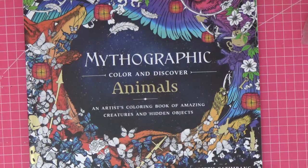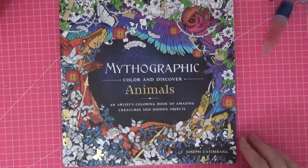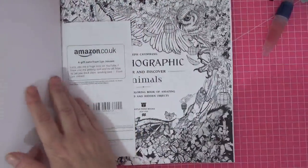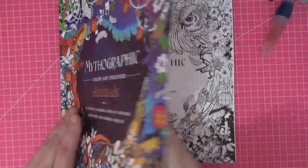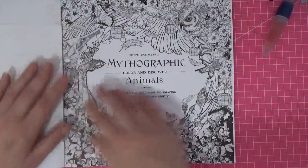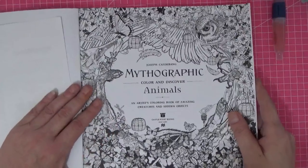And they are such lovely books. They're Kirby sized. The paper is gorgeous and they're very, very well known, brilliant artists. So I'll just move the ticket. So this is from Lynn, and I'm going to stick that in the front there so I don't lose who's brought me these beautiful gifts.